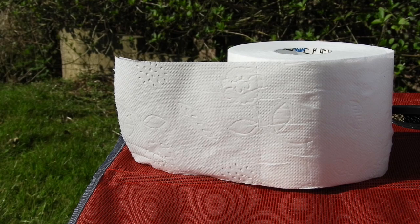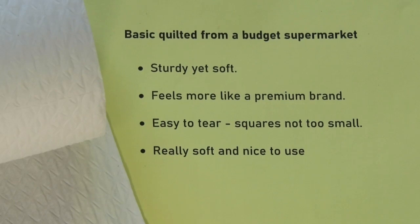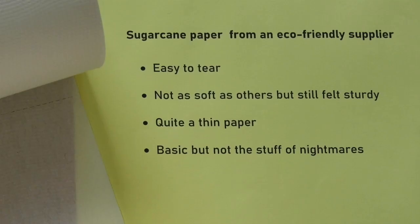Here are some of the comments made by our testers. Roll B, Bruce, was a top-of-the-range 3-ply domestic paper. It was strong and powerful, like a bear, but a bear that uses expensive salon-quality conditioner. Roll L, Leon, a basic quilted paper from a budget supermarket, was said to be sturdy but soft. Roll M, Michael Caine, was sugarcane paper from an eco-friendly supplier. Basic, but not the stuff of nightmares.